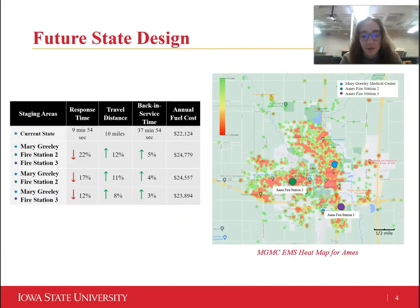Relocating staging areas will allow Mary Greeley to respond more quickly to an emergency. Currently, they only stage ambulances at the hospital. Utilizing local fire stations will allow them to serve high call density areas more quickly and help people in need much sooner. The associated savings and response times are shown on the left, and the new locations are marked on the heat map to the right.